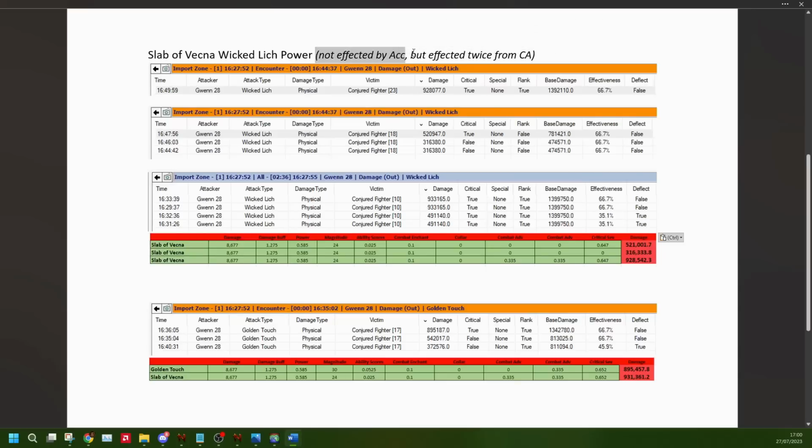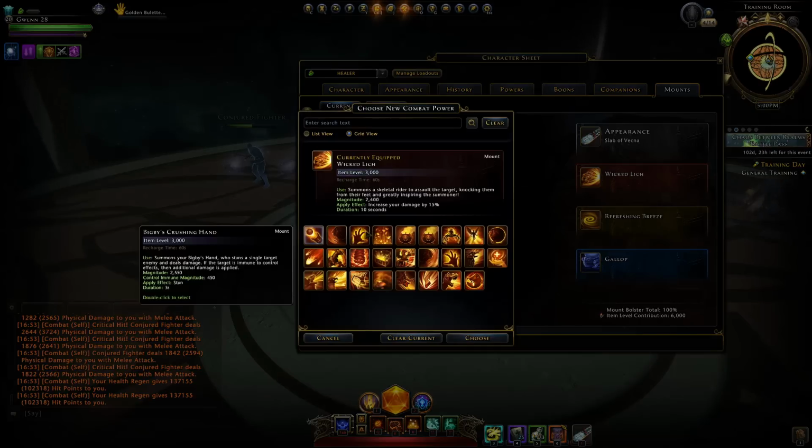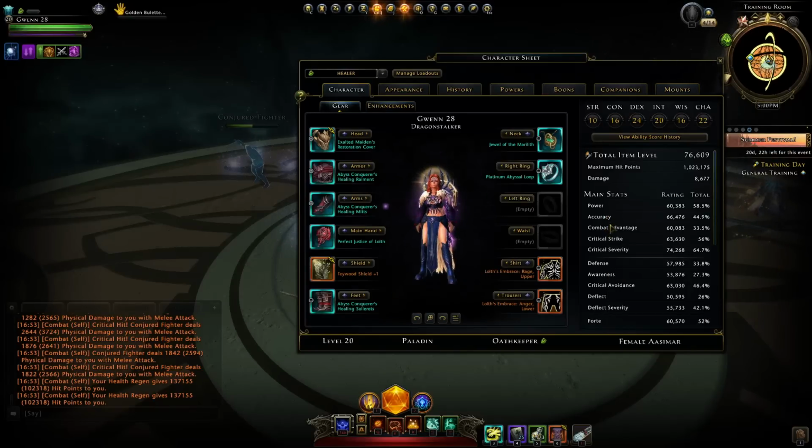And for some weird reason, it's being affected twice by my combat advantage. So yeah, you could gain 90% more damage with this mount power when you have 90% combat advantage. But if it deflects and it's ignoring your accuracy, you can also lose 90% damage. So it's like a slot machine. You have a chance to deal like 90% more damage than you normally would versus like Golden Touch or Big B's Hand, etc. But on the flip side, if the enemy deflects the attack, which is 50% of the time, you'll lose that 90%. So it's offset as well.